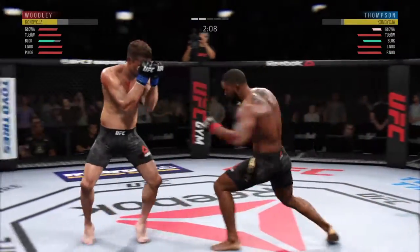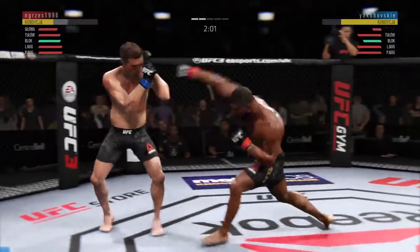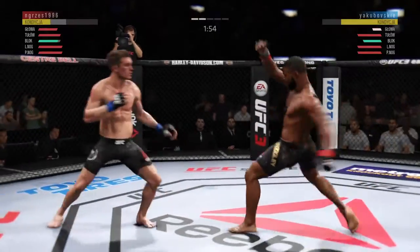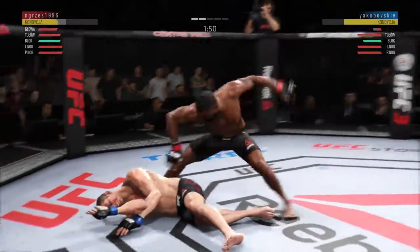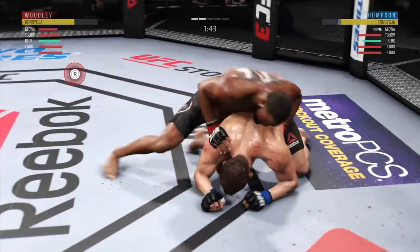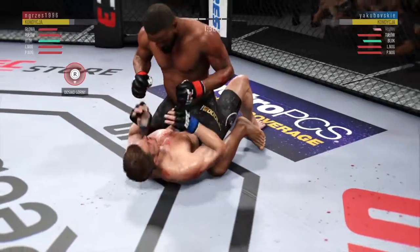Missed that shot. Well, his corner was pretty urgent after round one. A little bit lackluster there in that opening round. He has certainly picked up the pace here. And oh! He goes for a head kick and he's down. And he moves into the mount.